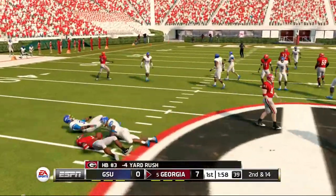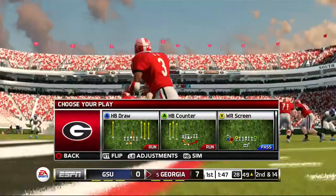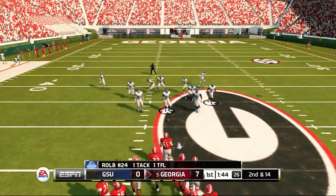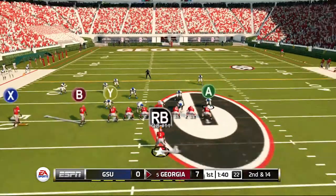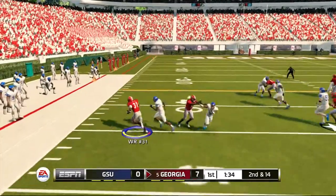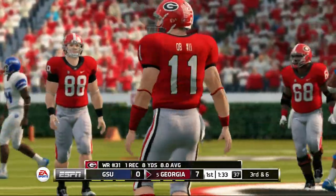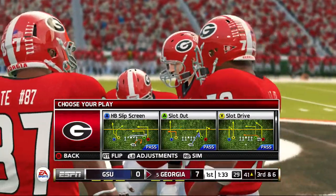At about the 49. And the linebacker comes up and makes a big stop. This is textbook. This is how you're supposed to play against the run. Wide receiver screen play. And they push him out at about the 41. Call it a gain of 8 yards. That'll bring up 3rd and 6.